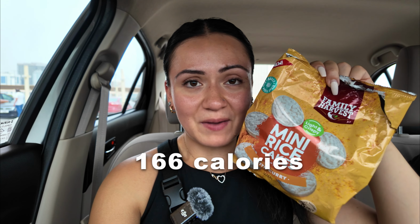I'm going to be going into a more in-depth explanation of the foods that I chose, but this is a perfect example of low-calorie, high-volume foods. I can eat this entire bag of these mini rice cakes. This is the curry flavor. It's only 166 calories for the entire bag, whereas we bought these chocolate-filled croissants the other day. The croissant was 162 calories, which is almost the exact same as this, but I ate the croissant in 2 bites because it was just a normal size croissant. For this one, I can continue to keep snacking and feel like I'm eating a lot more food with the same amount of calories.